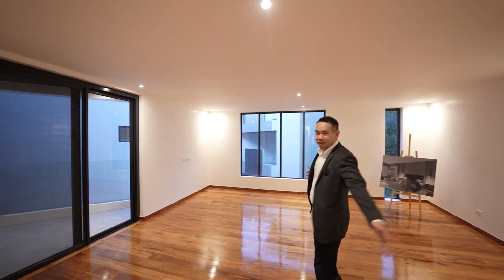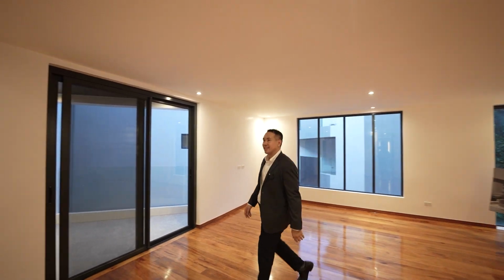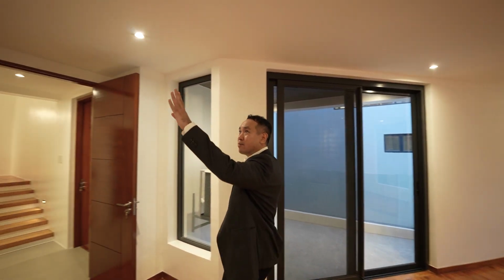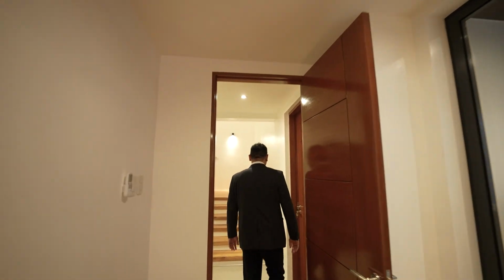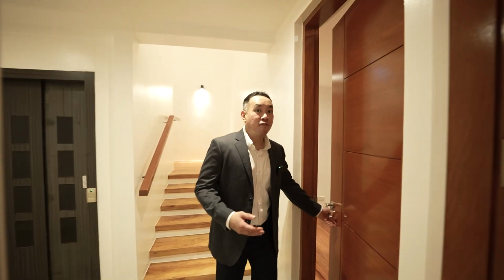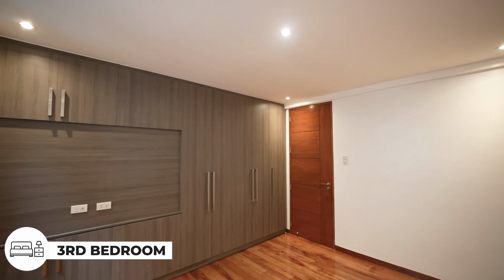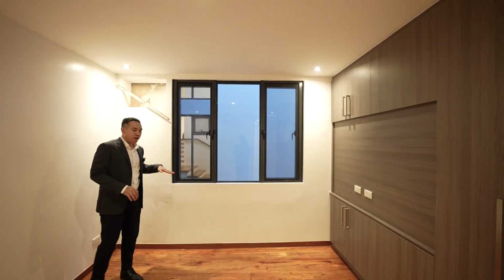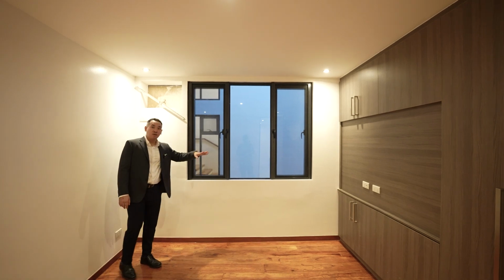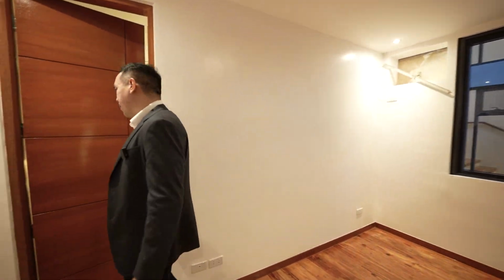And of course, your primary bedroom. And you already have a Samsung branded split type air conditioning unit here as well. And here you have your third bedroom. So this third bedroom is similar to the first bedroom in terms of the layout and the design, once again with the storage. And here you have an ensuite bathroom.